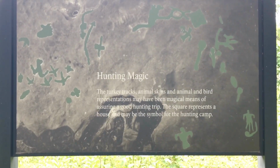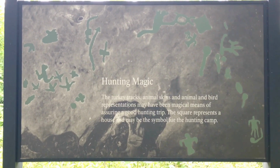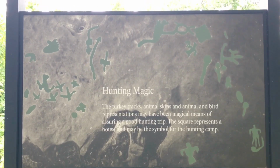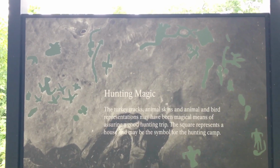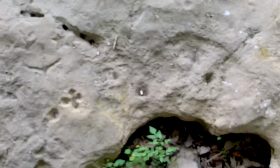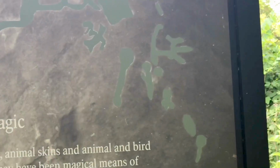So this one says, the turkey tracks, animal skins, and animal and bird representations may have been magical means of assuring a good hunting trip. The square represents a house and may be a symbol of a hunting camp. And then we have these down here. A little more worn, but you can pick them out. Like, see that? It looks almost like a, might be a person, because I think that's that right there.